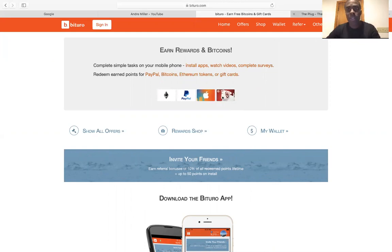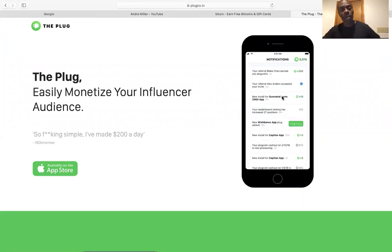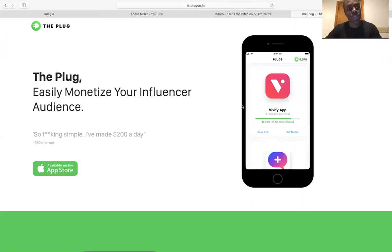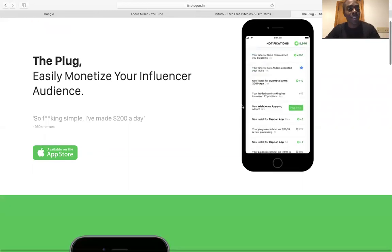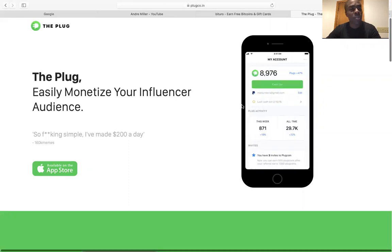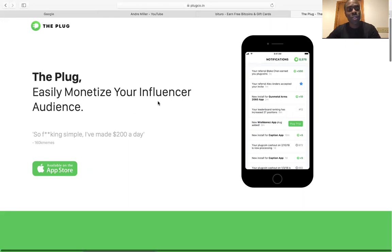So the next website that I'm going to show you, or I should say the next app, I'm sharing this on my computer screen because if I'm on my phone, it will be a much narrower screen. So The Plug, or you can go to plugco.in. So plugco.in, that's the name of the website. It's called The Plug. So easily monetize your influencers.